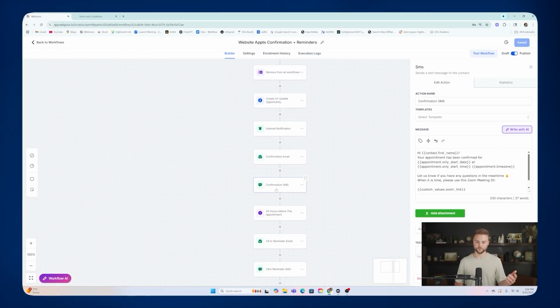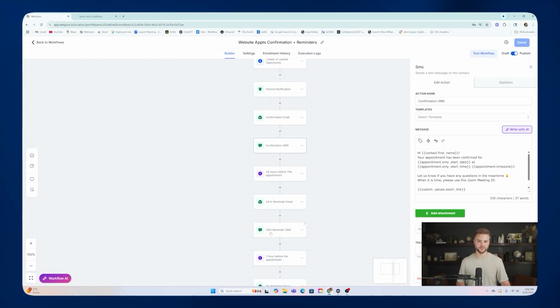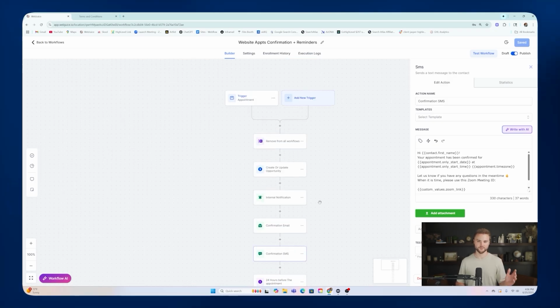If you're not A2P approved, these text messages in this automation will get skipped. Only the emails will send out. So you need to make sure you're A2P approved if you want these text message, SMS messages to send in your automations, and just be able to send them manually in general through GoHighLevel.